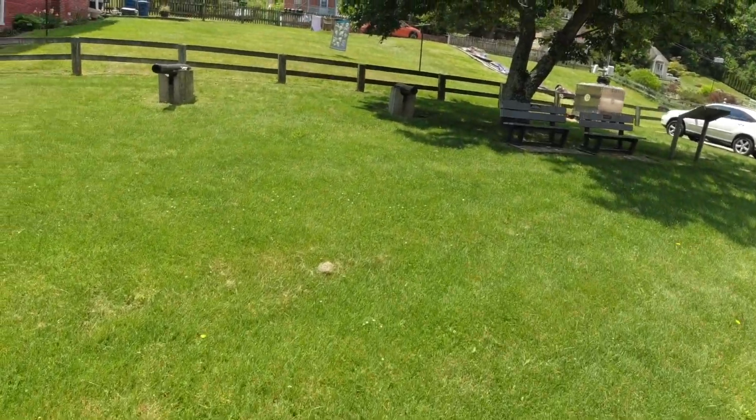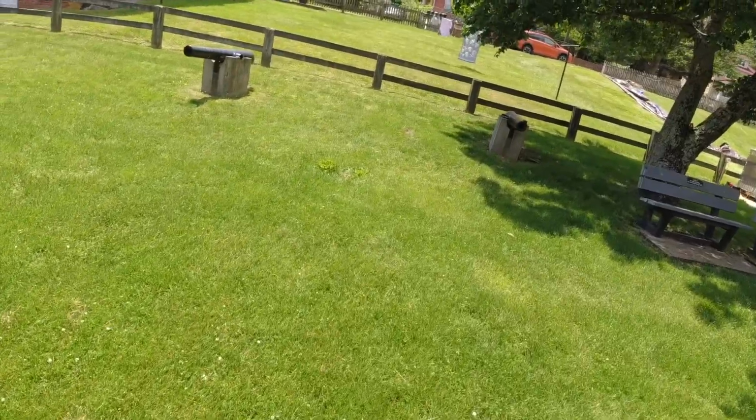And up in this park, a couple of other items I don't remember seeing before.